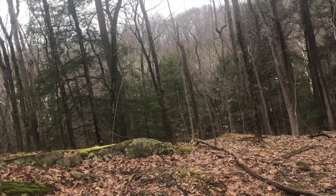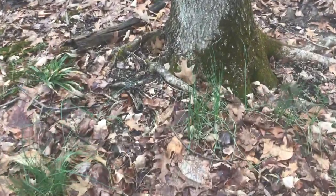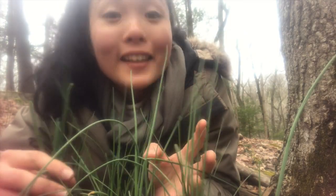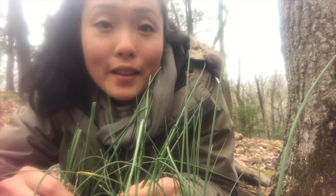We are in the middle of the beautiful forest, and what do we see? Oh, that is some field garlic. Now, these are herbaceous perennials that are part of the lily family, actually. And you can identify them because they look like chives growing in the wild, so not too far off. They are part of the allium family.